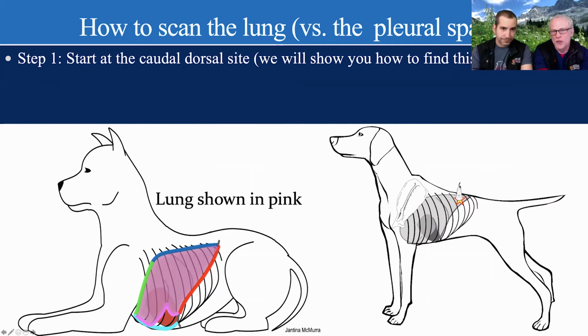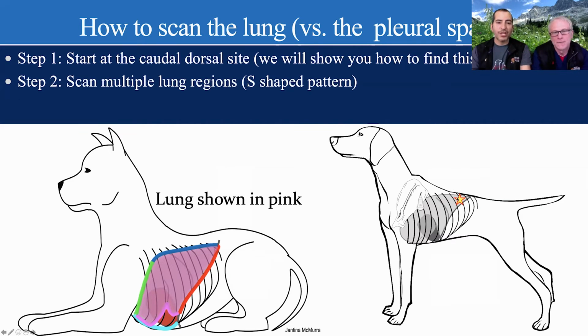We go caudal, and then we go dorsal. We're at that caudal dorsal site. Where do we go from here? Well, then we want to regionally scan the lung. The best way to do this is if you do an S-shaped scanning from caudal border to cranial border down, and then back to caudal border down, and then back to cranial. S for Serge. I love it.